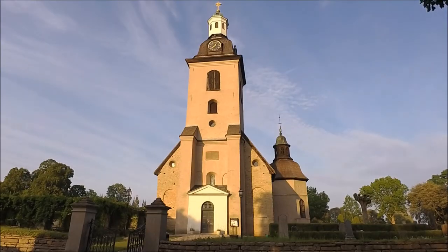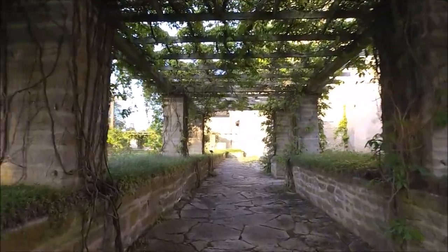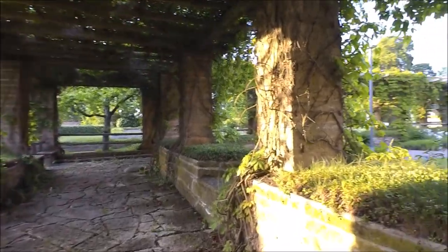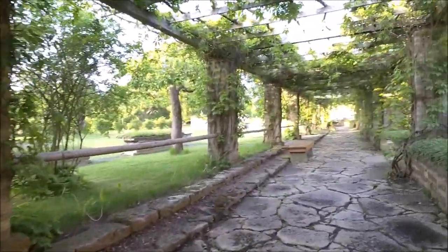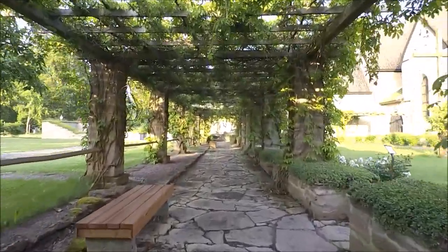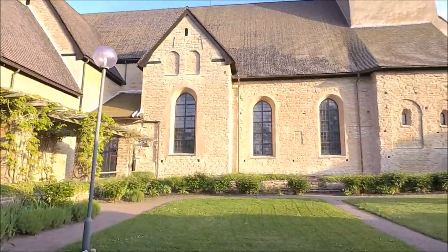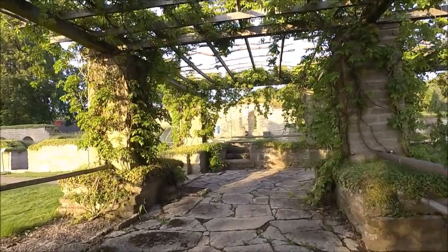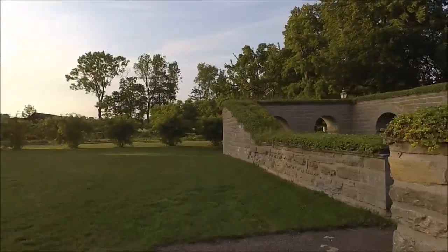In Berg, you will also find the Vreta Abbey Church and the ruins of the abbey itself. Both the abbey and the oldest part of the church are about 900 years old. Here you can see the remains of the arcade that surrounds the abbey courtyard. Parts of the old abbey wall still stand, and the layout of the rooms can clearly be seen.